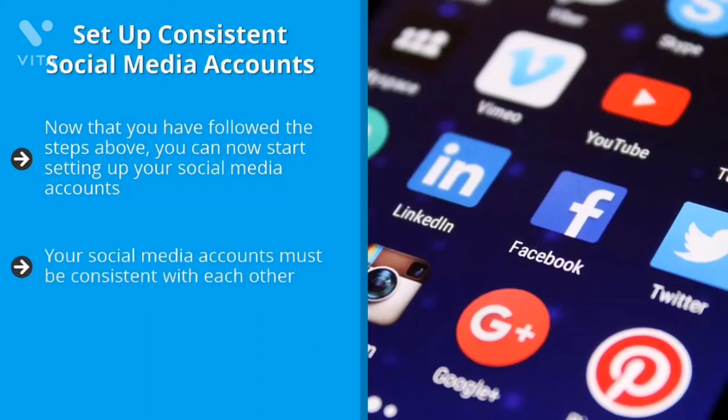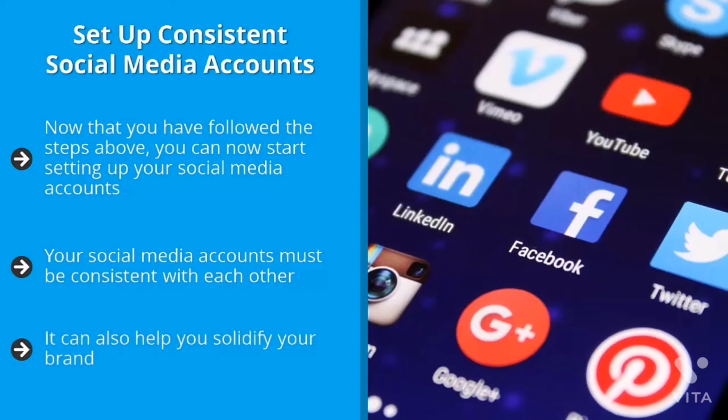Your social media accounts must be consistent with each other. Your headers must have the same design. Your biography and other text must have similar elements. The key here is to project consistency. Consistency indicates professionalism. You're not just some random person working out of your mom's garage putting up one random website after the other. It can also help you solidify your brand.